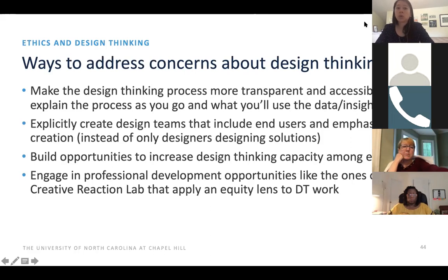And so ways to address some of these concerns include, first, making the design thinking process more transparent and accessible, and actually explain the process as you go with end users, and make sure you're explicit and discuss how you'll use the data and insights that you've gathered from design activities with them. Next, and we touched upon this earlier, explicitly create design teams that include end users and emphasize co-creation instead of only designers designing solutions.